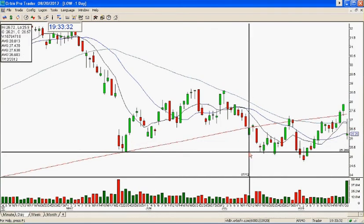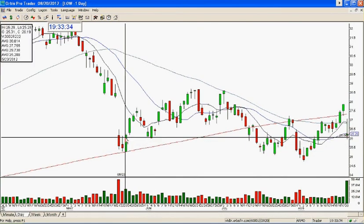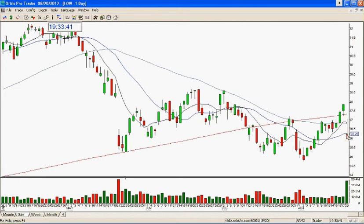There it is right there. That was it. That was all it had to give. And then it went up. At 10 o'clock, I looked at this. This was solid green. This was solid green at 10 o'clock.